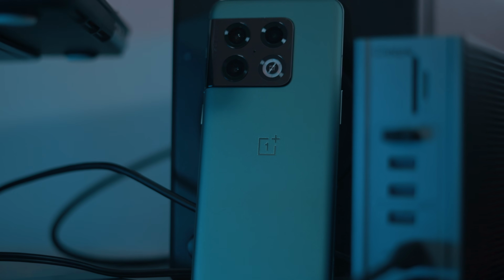I don't think they're bad. I think they take great photos. You can get some cool shots out of this. It does everything you really need it to do here in 2023 as far as photos go. It's not lacking in that department. Then we'll go on to battery life.